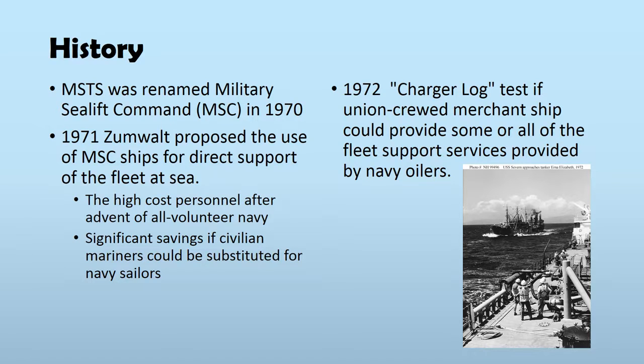The study concluded that significant savings could be achieved if civilian mariners could be substituted for uniformed sailors in the fleet support ships. In 1972, a joint U.S. Navy Maritime Administration project called Charter Log was established to test whether or not Union-crewed merchant ships could provide some or all of the fleet support services normally provided by Navy oilers. Extensive trials were conducted using a civilian manned merchant tanker, the SS Ern Elizabeth, equipped with both alongside and stern refueling gear, to test the feasibility of augmenting but not replacing the service forces with ships of the U.S. Merchant Marine. The success of Charter Log led to the formation of the Naval Fleet Auxiliary Force.